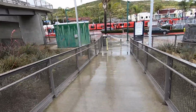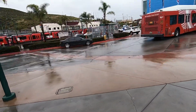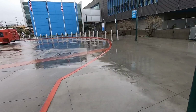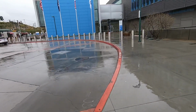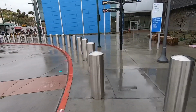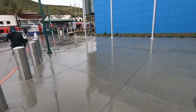So as we're headed down the ramp, you can see that the trolley and the buses are still running. Last thing I read was that they are not accepting cash payments because of the situation, and they're also reducing their schedules, both the bus and the trolley trains. So they're reducing their schedules, but they're still running all the same routes. So you'll still be able to ride it. It just wouldn't be as frequent, the number of stops it takes. So for example, instead of every 5 minutes, it will be every 15 minutes.